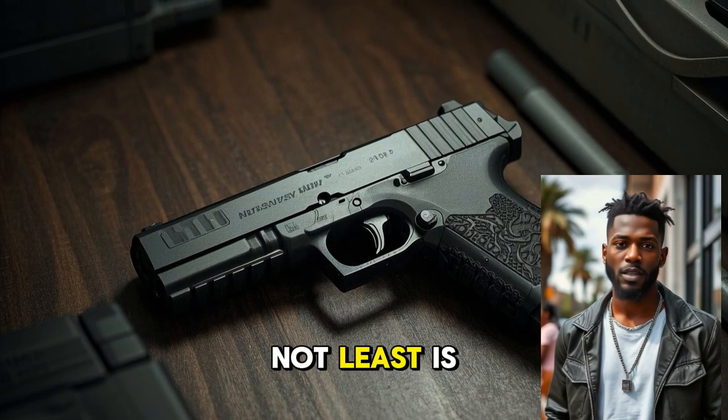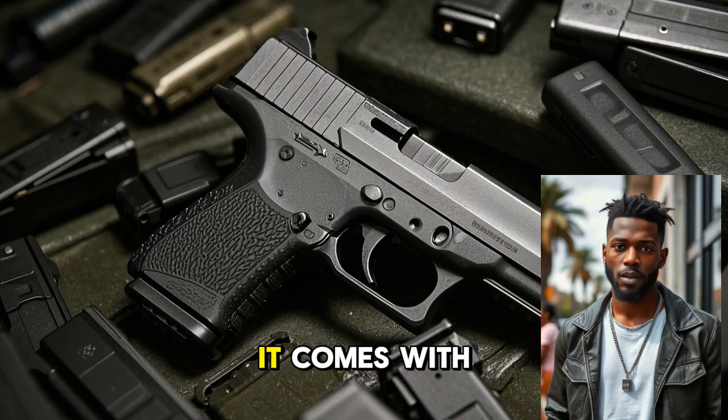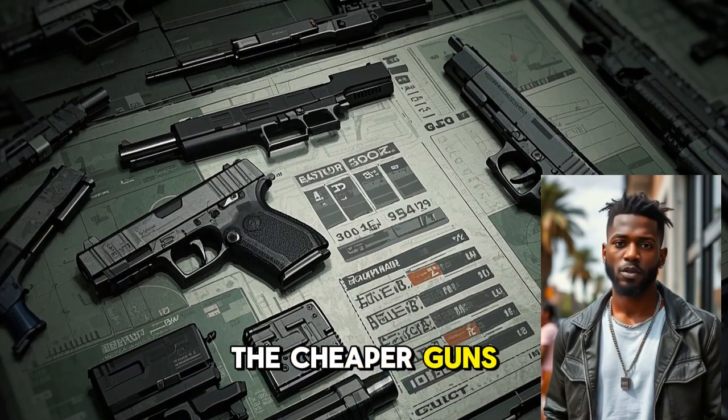And last but not least is the Glock 19. This is the classic all-American gun. It's a 9mm with a 5-inch barrel. It comes with 15 round and 17 round magazines. You can get this gun for a decent price. It's one of the cheaper guns on this list.